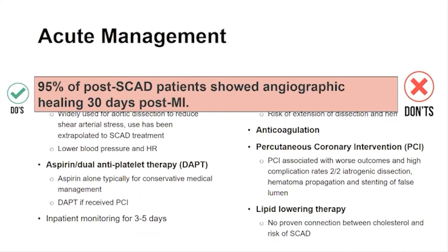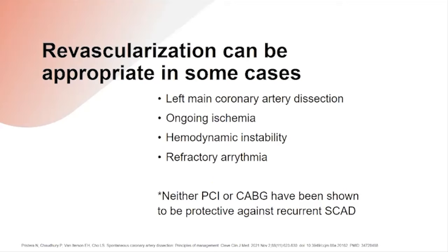So again, I mentioned conservative management. I think the big thing here is we try to be as conservative as possible, because a lot of patients, up to 95% of patients who have SCAD will show angiographic healing up to 30 days after their event. So again, we try to let things be and let patients heal on their own.